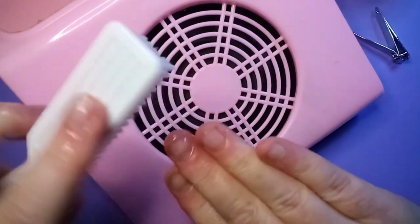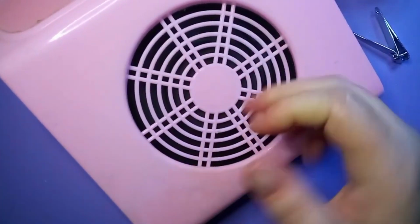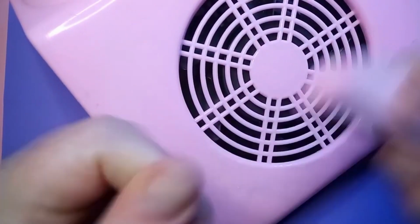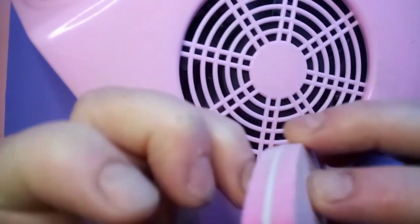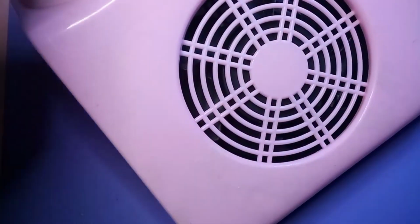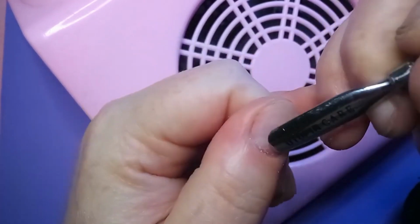And I try to keep things clean and dust-free as I go because there's a lot of dust when the filing starts. As you can see, this is a pretty soft little sponge that I use. It's got a soft grit on one side and then an even softer grit on the other side. Any shine, I just use that to take it off.